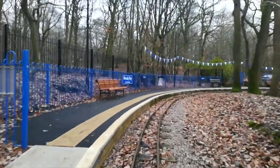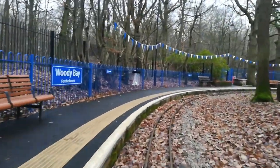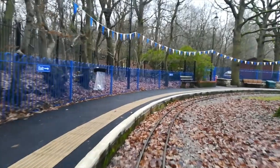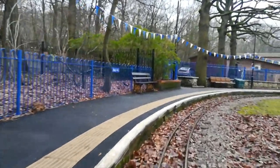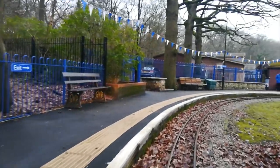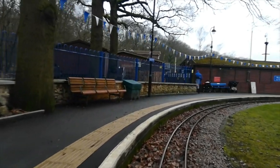Chris was saying, starting on a 1 in 40 grade. So I like the station, it has such a nice sweeping curve. It's lovely to have the lawn here because we can have private functions on here as well. I see.